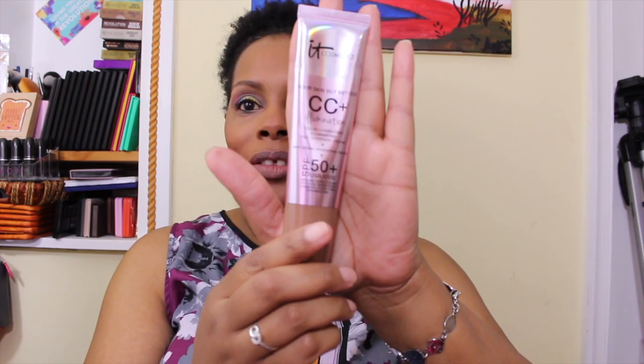I will also be using one of my standbys, and this is in the color Rich. It is the IT Cosmetics Your Skin But Better CC Plus Illumination Color Correcting Illuminating Full Coverage Cream plus Anti-Aging Hydrating Serum. Sorry, plus SPF 50. So this is what that looks like.